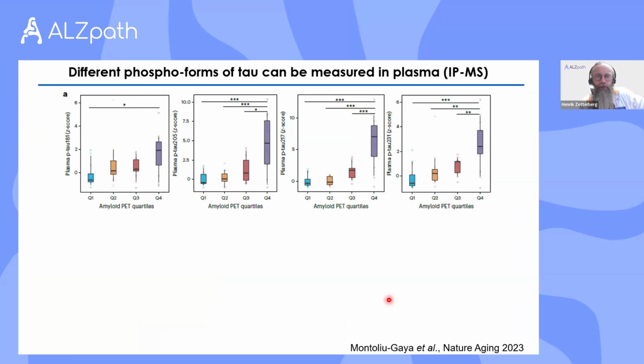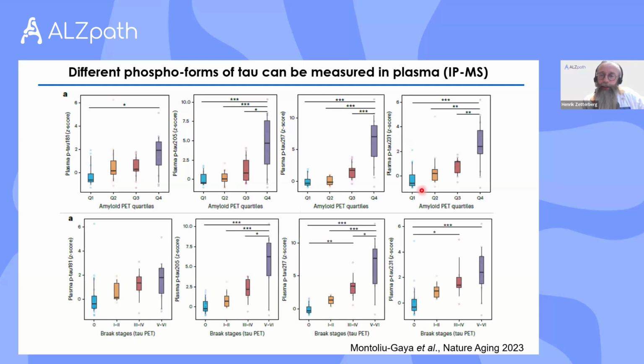Here you see different phosphoforms of tau that can be measured in plasma. Here is the immunoprecipitation mass spec-based assay. Again, plasma phosphorylated tau at amino acid 181 has this type of increase with amyloid PET quartiles. 205 is a very interesting marker that is discussed a lot also, showing a similar change, and 217 increases with disease progression, whereas 231 again has this type of relatively quick increase, but not much more further. And then if we look at the relationship with tau pathology, you see a relationship, and it's pretty clear for 205 and 217. And perhaps it's there, but less clear also for 231.